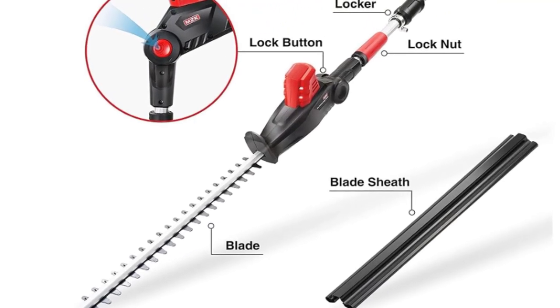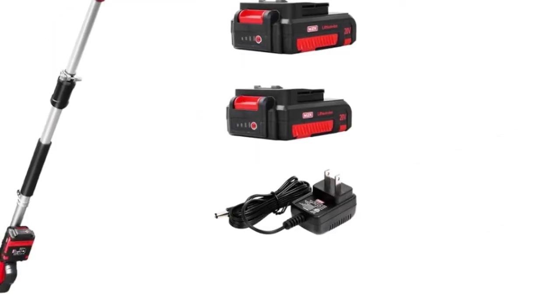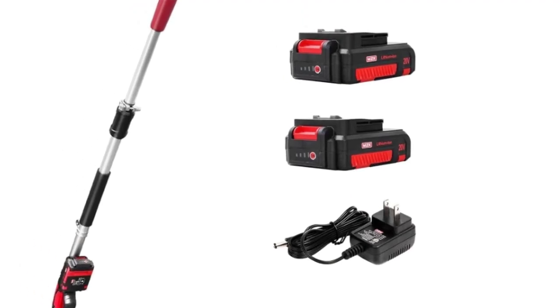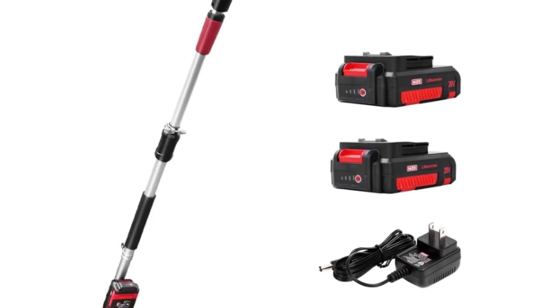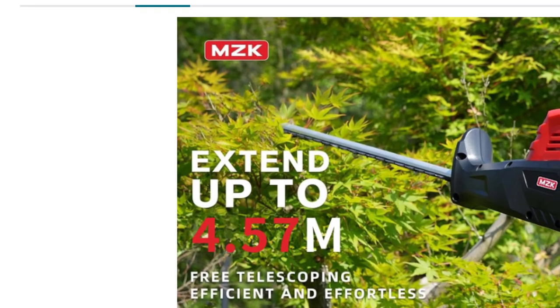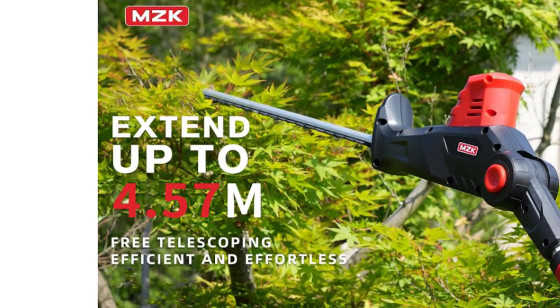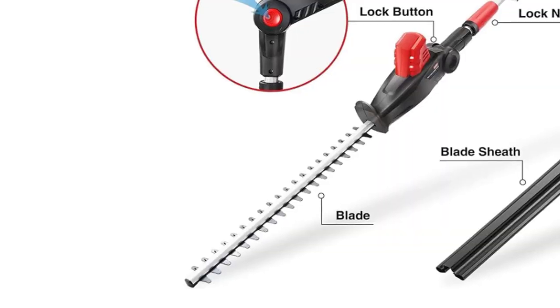The pole can extend up to a significant height, enabling safer trimming of tall hedges or hard-to-reach shrubs. Another major plus is the interchangeable battery system. The trimmer is compatible with existing MZK 20-volt lithium-ion batteries, which means you can save money if you're already invested in the brand's tools. The runtime is decent. MZK claims up to 55 minutes under moderate load.